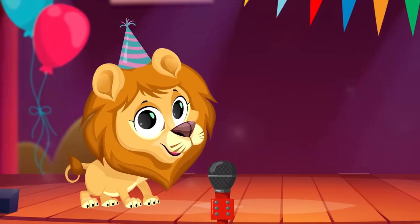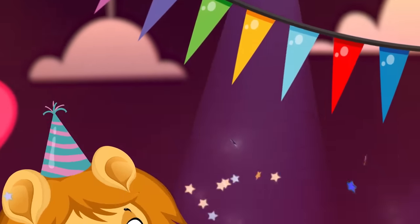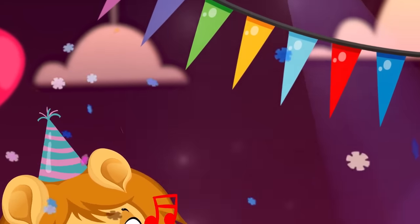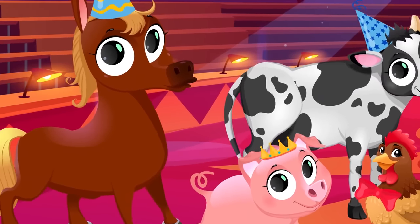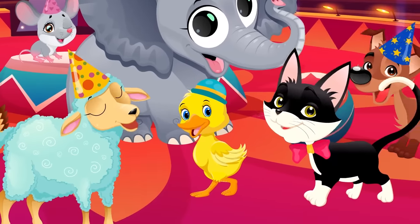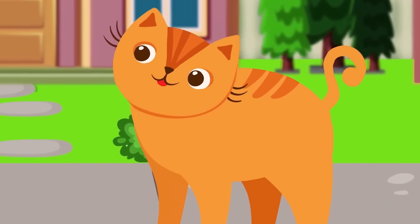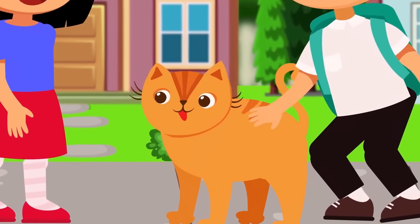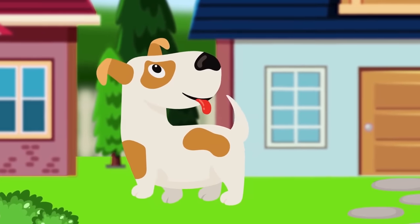There was a lion, it went roar, roar, roar. There was a mouse, it went squeak, squeak. There was a lion and a mouse at the animal party, and they made very different sounds. Yes, they made very different sounds. There were so many animals at the animal party, and all of them sang this song. See a dog and you want to be its friend, say bye.